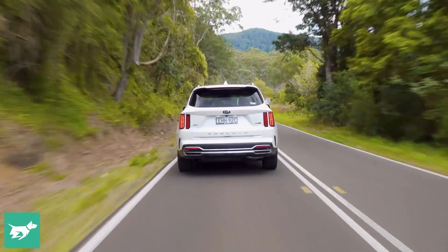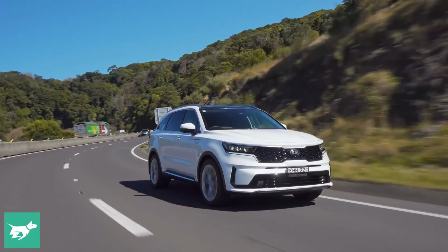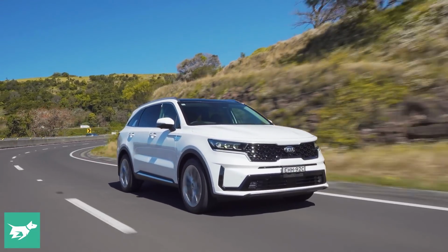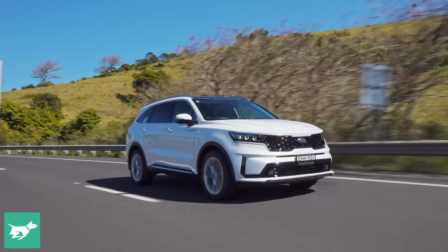It doesn't have that sort of trucky agricultural note that it once did. You can certainly tell it's a diesel, but if we listen, it's not especially loud, nor is it especially frustrating or annoying to the ear. I think you could put up with it just fine.